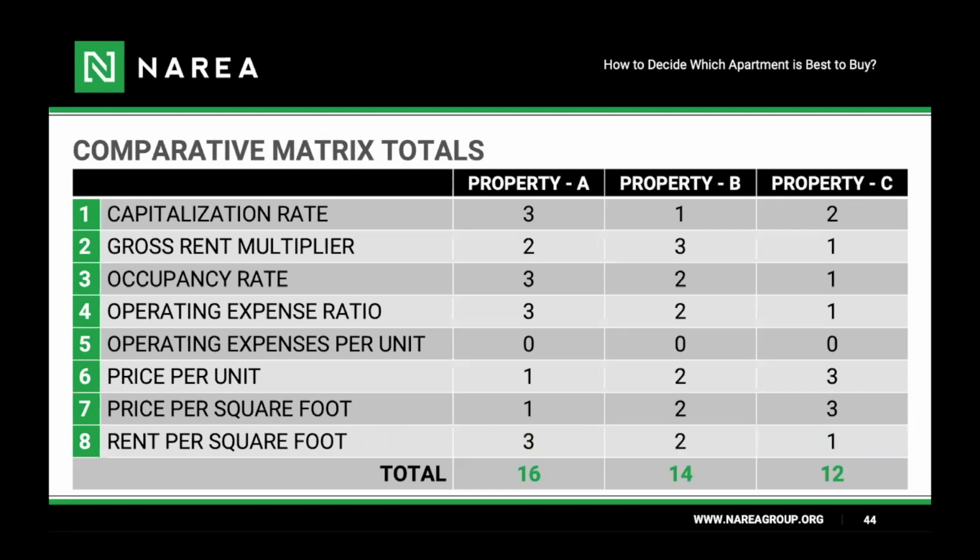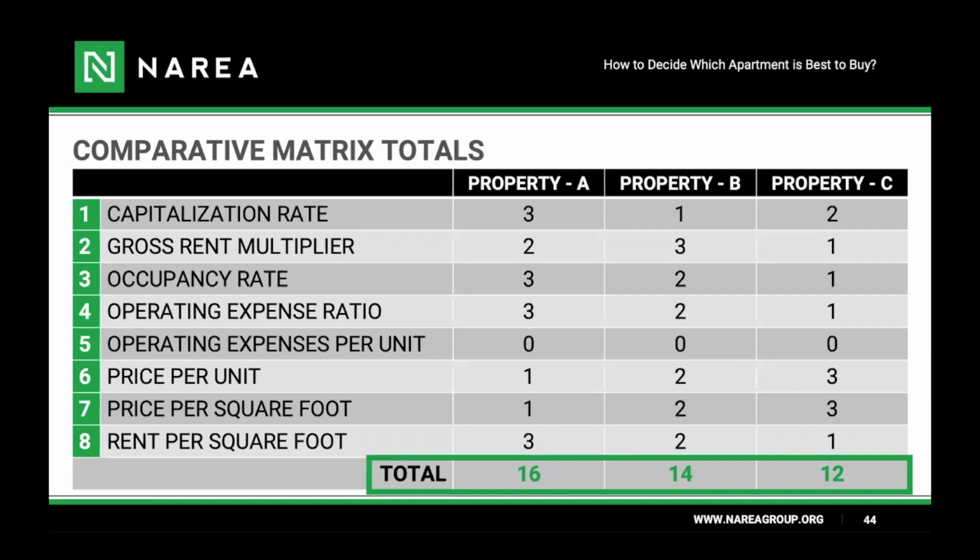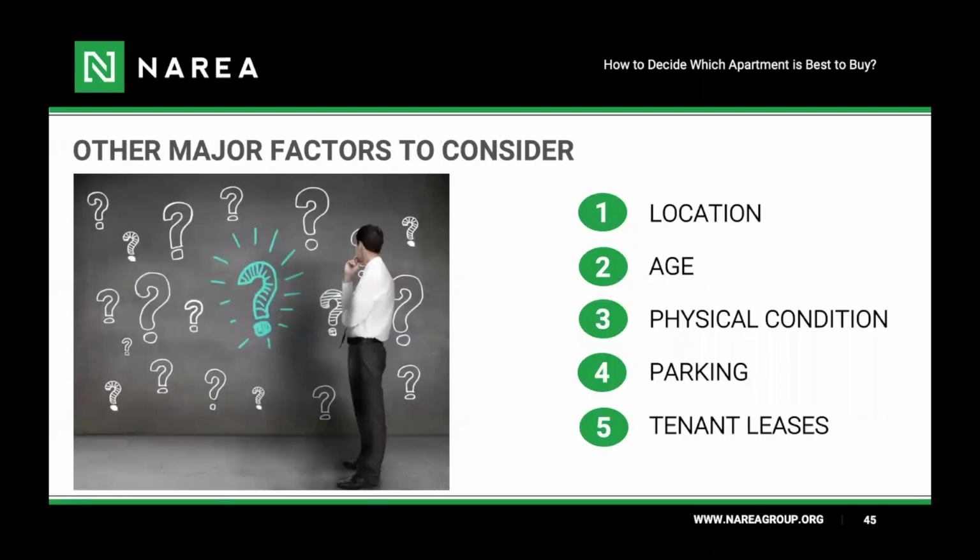we now can take those and total them and come up with a number that we think might represent which property has the best or would be the most likely one you'd want to purchase. In this case, property C comes in with a number of 12, property B with 14, property A is 16. So it would suggest that using these metrics, property C would be our best one. But you shouldn't end your evaluation there. There's a lot of other factors that you should consider when you're making a decision like this.